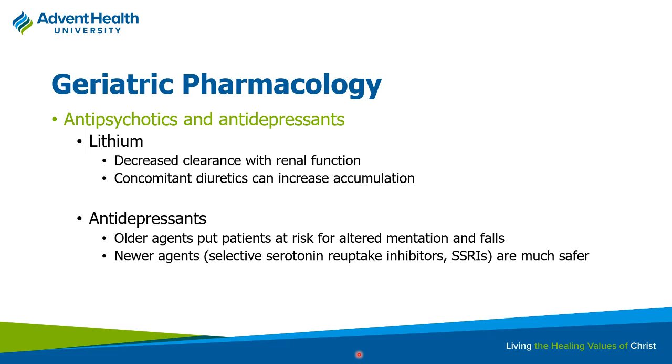Antidepressants can also be issues. Imagine if you put an elderly patient on an anticholinergic like a TCA. That's going to be problematic because that can cause a lot of changes in their mentation. If you recall, what was the mnemonic we used for anticholinergic effects? Mad as a hatter, right? It can cause mental status changes in them. So you want to avoid anticholinergics. To get around that, we use things like SSRIs now. So in some cases, we have safer drug classes that we can use. In some cases, we're still stuck using not great drugs.